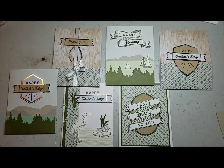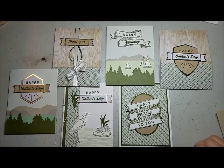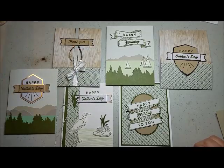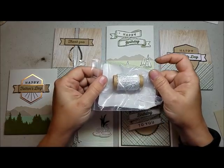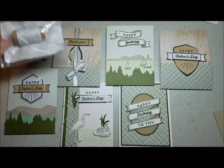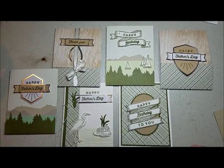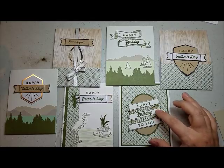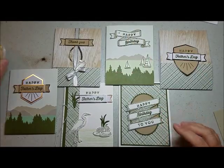And I did use the mini sequin here. I also used the 3/8 ribbon with silver trim. I picked some baker's twine, which is in the new, all these things are going to be current in the new catalog. I was trying to be very careful to use products that aren't going to be unavailable at the end of this month. The only mistake I think I made is that this banner stamp that I used isn't available, but the dies are.